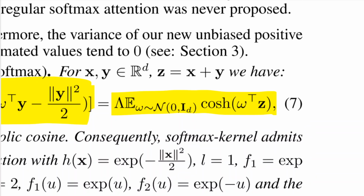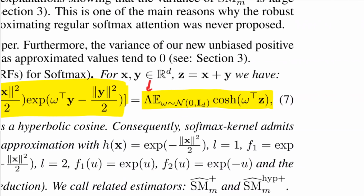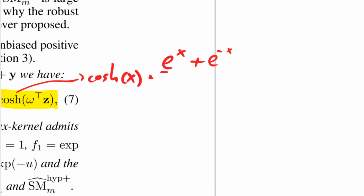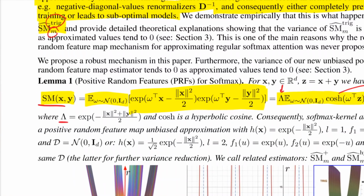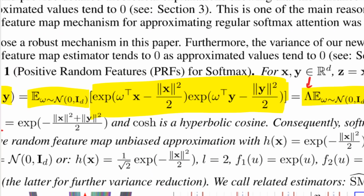So it's a deterministic matrix right here, which is given by that, and it's this cosh. So cosh is the hyperbolic cosine. So cosh of x is e to the x plus e to the minus x, divided by 2. Okay, so this function approximates the softmax. And that's just something you'll have to take from their proof. However, you can now see that this can be fairly easily represented as an inner product. You already see it here, right? This is the part that comes from x, and this is the part that comes from y.